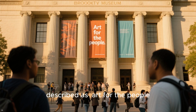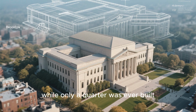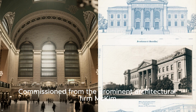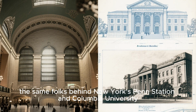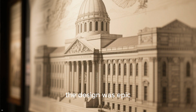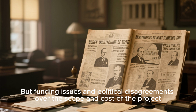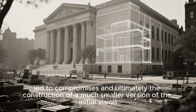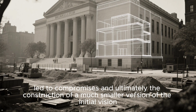Described as art for the people, the museum's original design, while only a quarter was ever built, was planned to be the largest art museum in the world. Commissioned from the prominent architectural firm McKim, Mead & White, the same folks behind Newark's Penn Station and Columbia University. The design was epic, but funding issues and political disagreements over the scope and cost of the project led to compromises and ultimately the construction of a much smaller version of the initial vision.